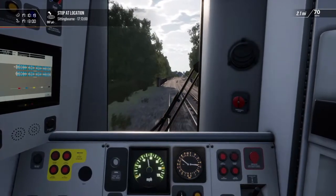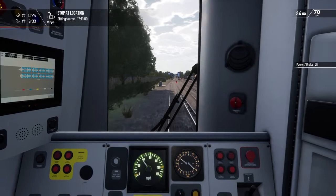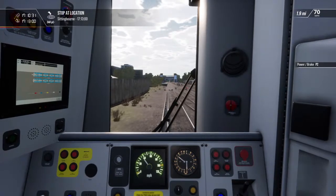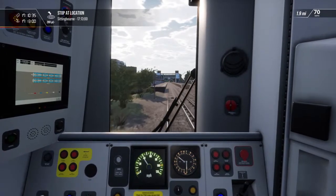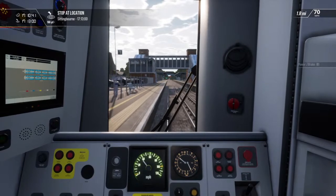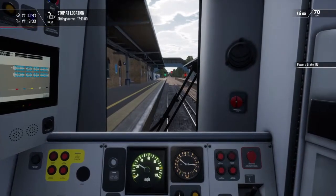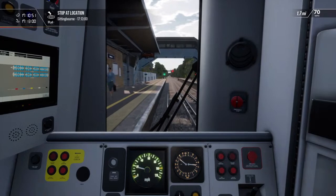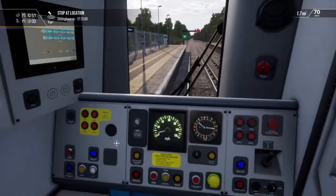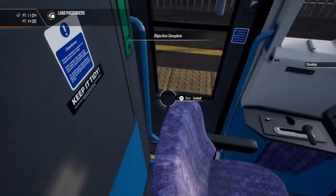So from memory, about 175 yards. If the platform is shorter than that, you can't open all the doors. You need to do the front set only. By the looks of this, I think Sittingbourne's quite a long platform. If a Javelin can get on, we can get on. Bags of room, and loads of time as well.